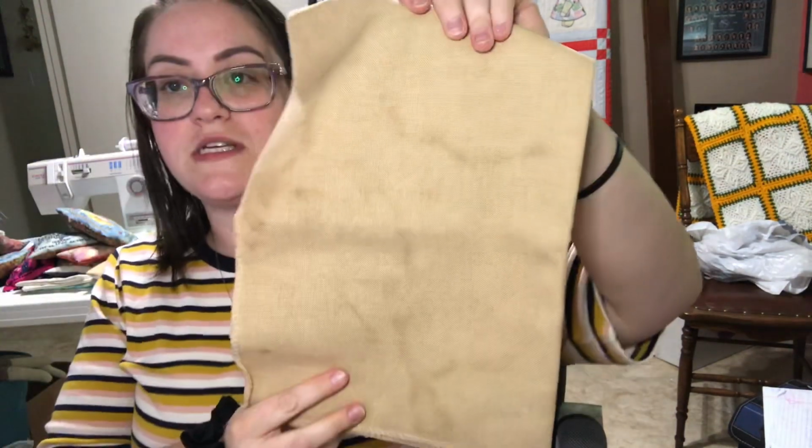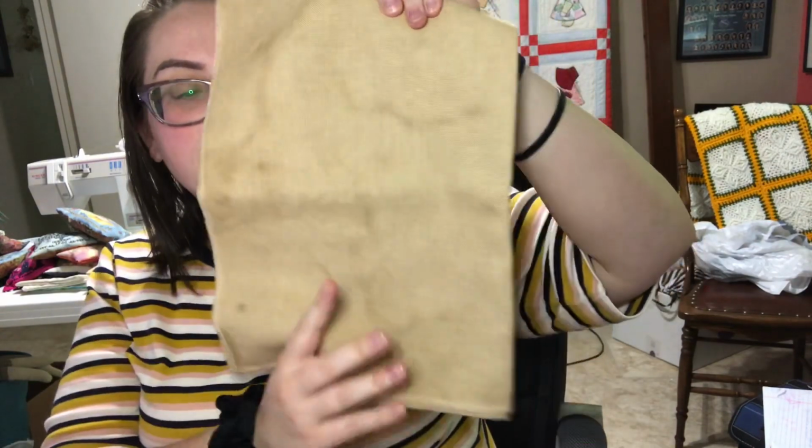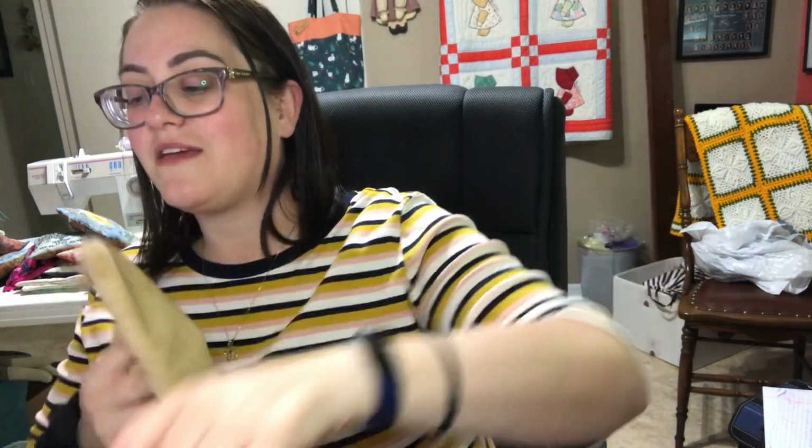This is a 32 count Jobelan even weave that I coffee tea dyed. So just very simple. I did put it in the oven. You can see some of the scorching, and it does smell like coffee.